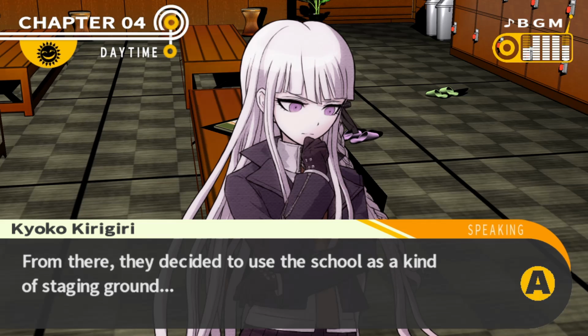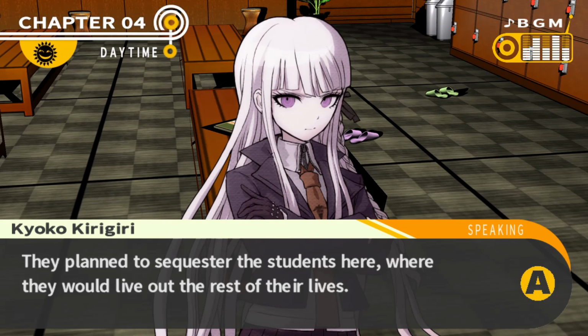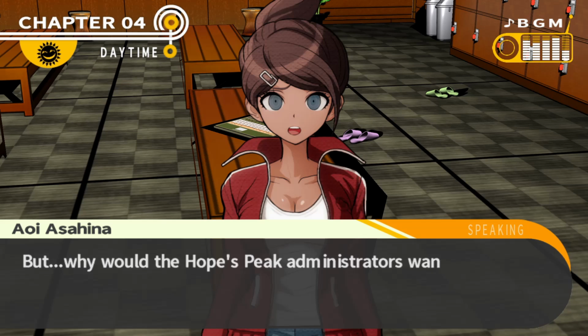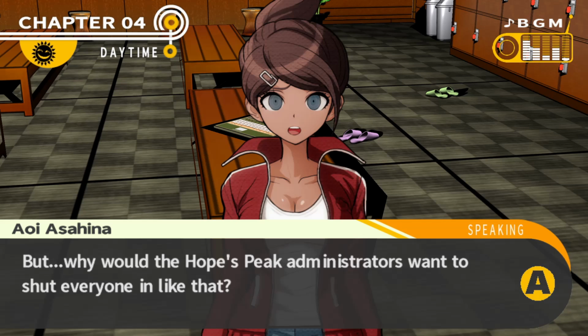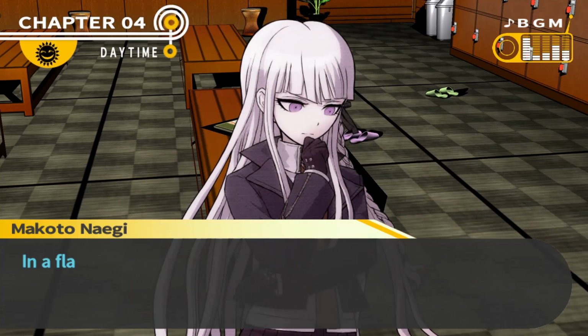From there, they decided to use the school as a kind of staging ground. They planned to sequester the students here, where they would live out the rest of their lives. But why would the Hope's Peak administrators want to shut everyone in like that? And what could this tragic event have possibly been?